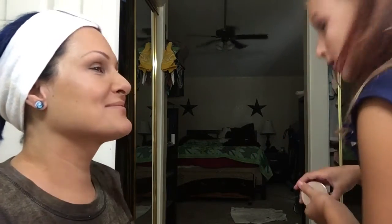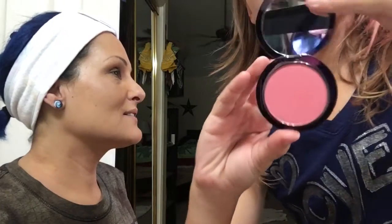Okay, moving on now. On to the eyeshadow. No, we're going to move on to the blush. Sorry, I don't even know what I'm talking about here. Okay, so what is this again? Is this blush? Makeup Geek. That's a Makeup Geek blush that I got from my friend Eva. Shout out to Eva for the blush.